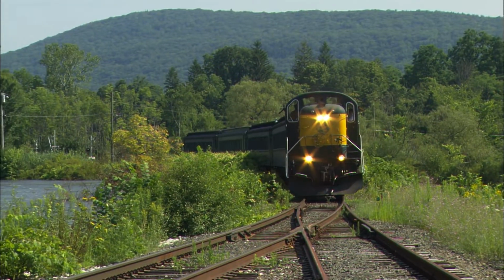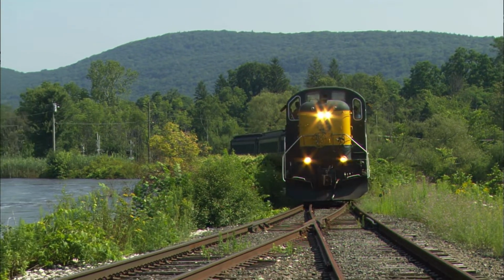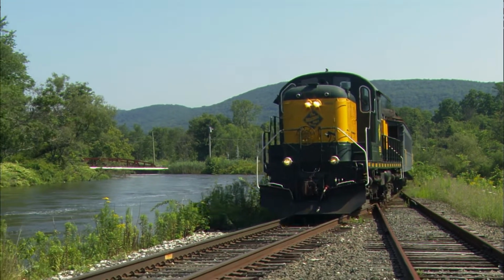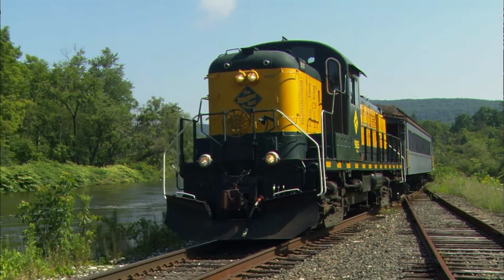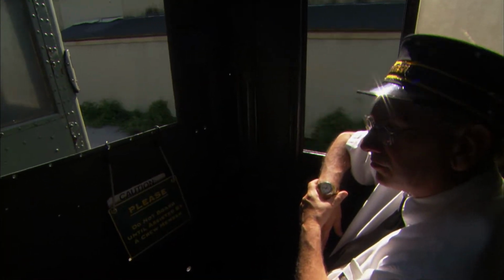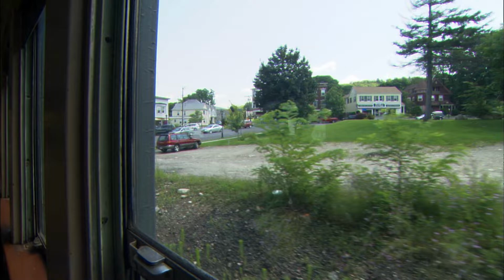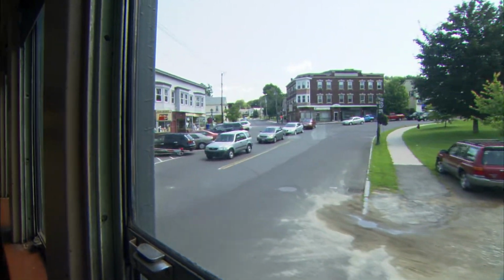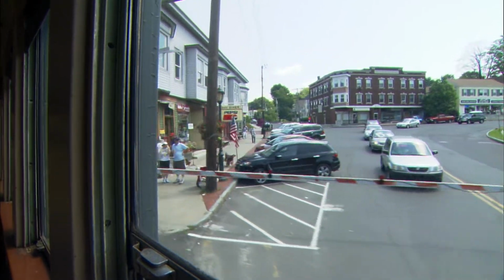As you travel along, you'll see October Mountain State Forest, which is very scenic. It's a very beautiful area. You get to see a lot of open fields, some private residences. It's very unique because you see a combination of industry, nature, residential areas, downtown areas, and it's a bit of a mix. You get to see a little bit of everything.